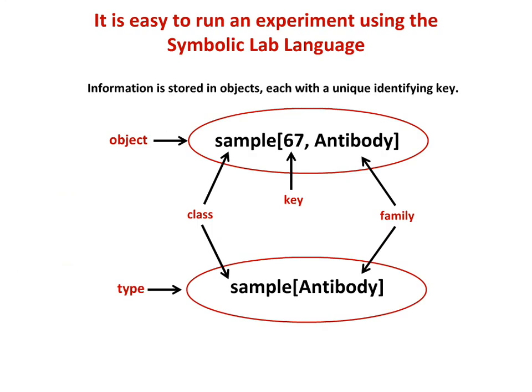I'm just going to give you a very quick overview of some of the nomenclature that we're using so it's not confusing, but please don't get hung up on the syntax or anything. It's not important at all. The basic idea is that we store information in objects, each with a unique identifying key. So we might have a sample object that represents a tube of antibody in the lab. So for example, sample antibody number 67 would be represented like this. The sample, bracket, the unique key, and then comma antibody to say that it's a particular antibody sample. We also have objects that represent plates, a 96-well plate. You store all the information about what's in each well, or objects about processes, instruments, basically everything. We objectify everything.